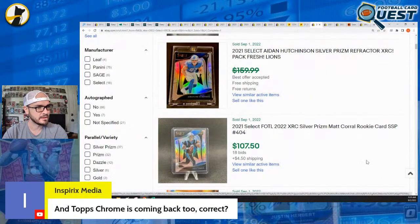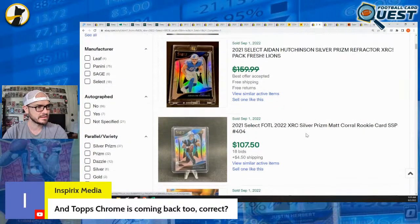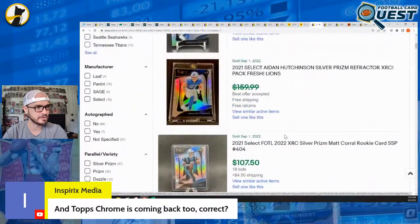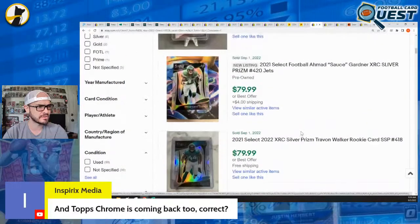Gotta love that. Matt Corral is hurt already. He's going to miss some extended time, and this season chances are he's not going to start. $100, so crazy. If you pull him, you can sell these for a lot. I was talking to a guy in my Twitter DMs. He pulled a Drake London tie-dye XRC out of a break and already has offers on it for like $750. It's a numbered out of 25 card, not even autographed or anything. So right now, these cards fetch a pretty penny.